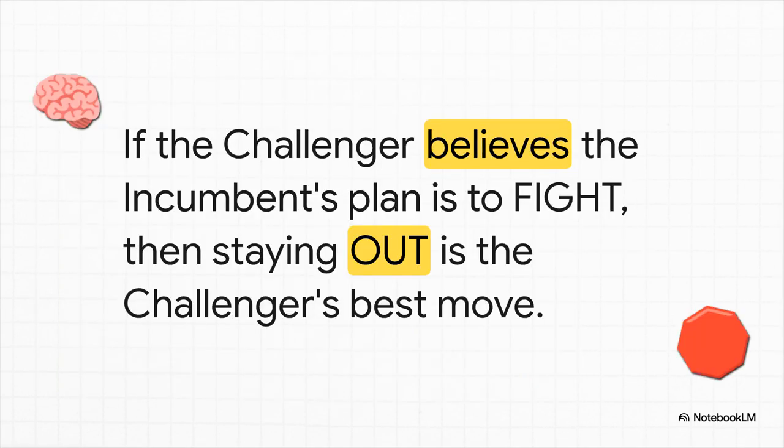If the challenger truly believes the incumbent's complete strategy is, if you enter, I will fight no matter what, then what's the challenger's best move? It's to stay out, right? Staying out gets them a payoff of 1. Going in would mean a fight and a payoff of 0. So, given that threat, the challenger has no regrets about staying on the sidelines.